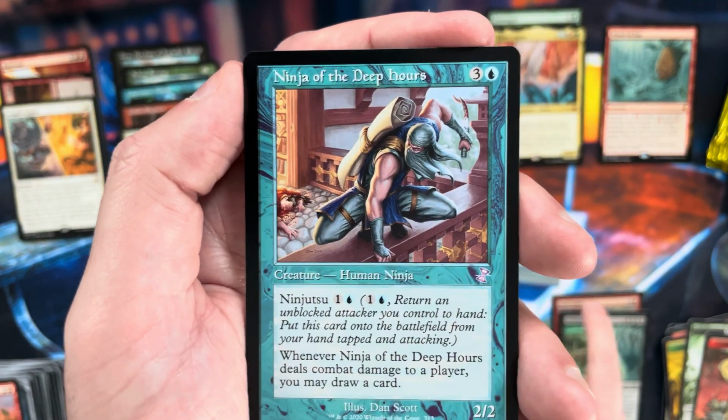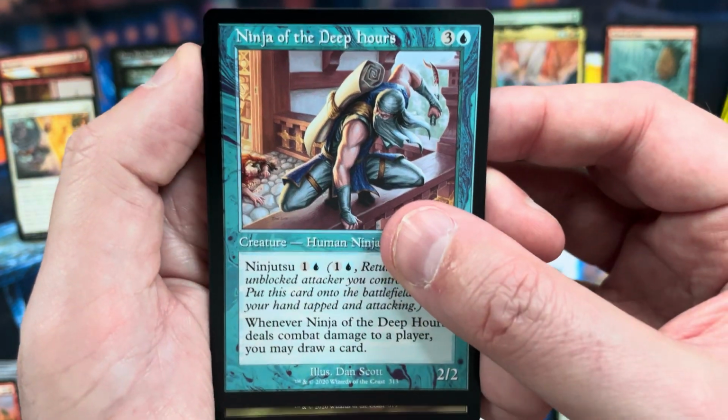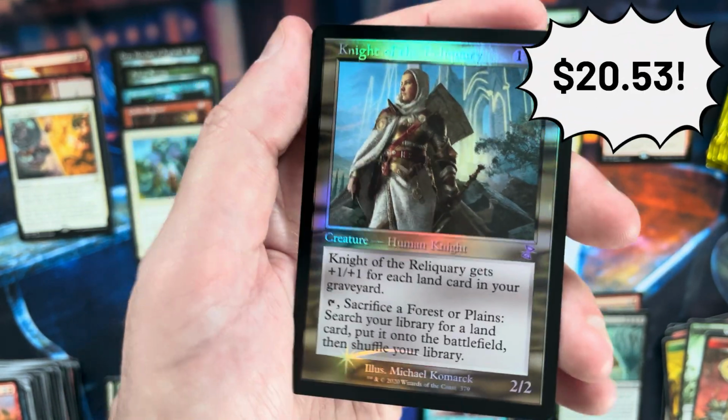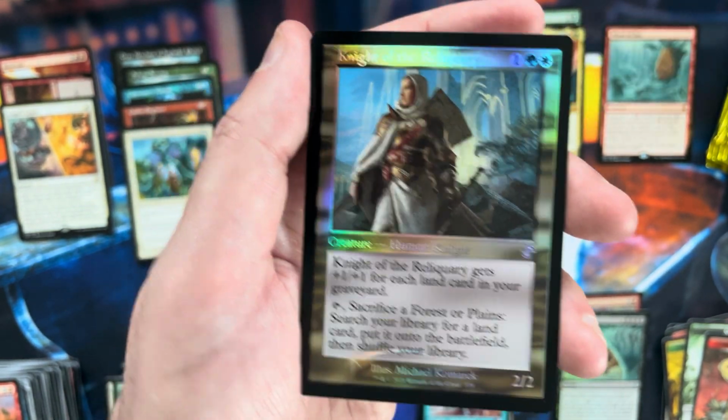I don't think this is over $3. I could be wrong, but I'm gonna put it down there. Oh, hey, there we go. Time shifted foil, Knight of the Reliquary, nice.